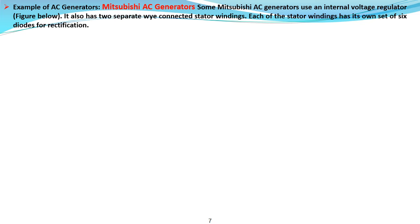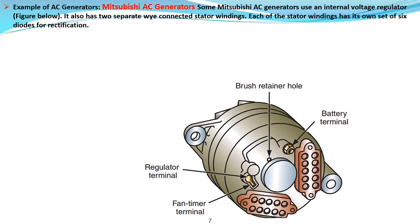Example of AC generators: Mitsubishi AC generators. Some Mitsubishi AC generators use an internal voltage regulator, figure below. It also has separate WYE, or conventionally connected, stator windings. Each of the stator windings has its own set of six diodes for rectification. As we mentioned, rectification diodes are used to convert the AC current to DC current, because the car or machine does not use AC current, so the AC current must be converted to DC, since the alternator generates AC current.